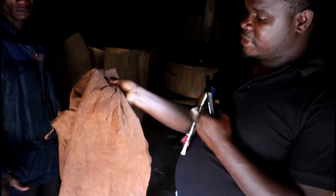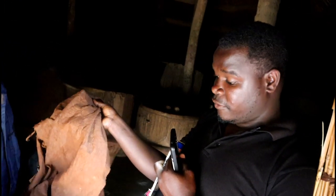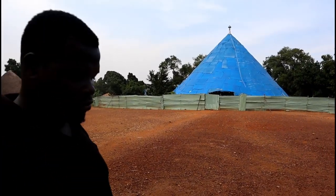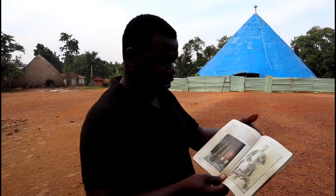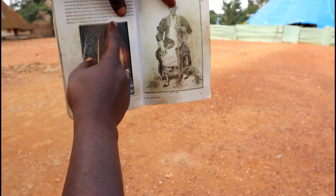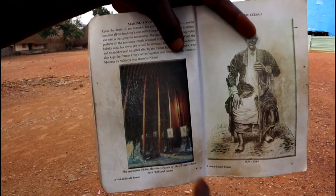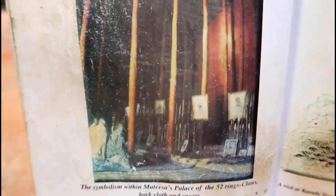Because this one is so old. It has been here for so many years. But if they get a new one, it's soft and much, much bigger. This one was destroyed by too much fire. So this is how it looked before it burned. This is the inside, having the 52 rings. It looks like an overturned basket with rings around it. All these artifacts were burned down and destroyed by too much fire.